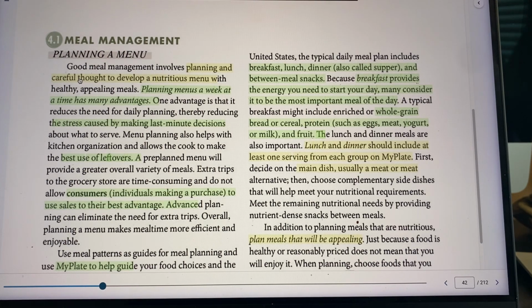So good meal management involves planning and careful thought to develop a nutritious menu with healthy and appealing meals. Planning menus a week at a time has been advantageous. That means at the beginning of the week, a lot of times it's good to plan your meals for the whole week, especially if you have a family. Now, I don't always do that, of course, and of course your mom doesn't always do that, but it's a good thing to do. And when you get in the habit, it's actually better because then you don't have to go shopping like once a week.